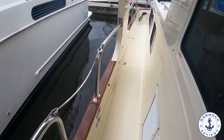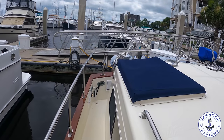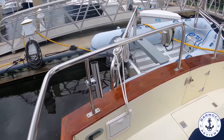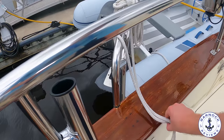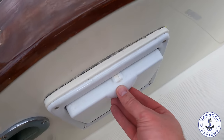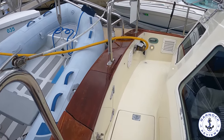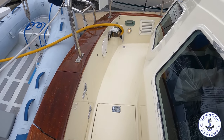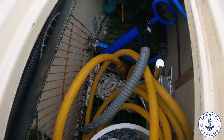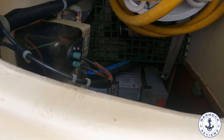And at the stern, the main feature here is there's a 10 foot 2 inch high field tender. This was a 2019 rib with a 9.9 horse Mariner outboard. She's hanging on davits, which is a great way of carrying a boat, and that way you don't need to worry about towing it behind or taking up space on the deck. We've got a hot and cold shower on the transom, rinse off after you come back in from the bathing platform. And then we've got a small lazarette bag here, and in here you'll find we've got a spare anchor, we've got more ropes, more hoses, accessories for that tender, and it's all stored safe and secure and neatly out the way.